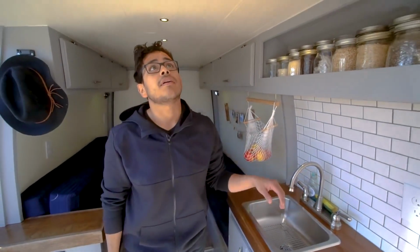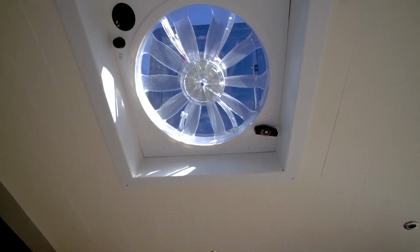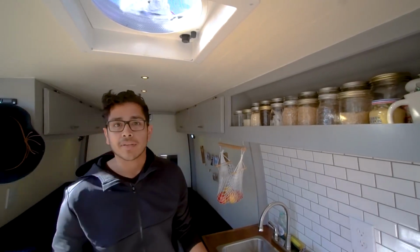So this here is our vent fan. Our contractors had to cut out a hole, which was very nerve-wracking, but they did a fantastic job. It has 3 speeds. You can only blow air out, not in, and you would have to have a window or a door cracked just to get the airflow. But it's been working fantastic. We just had a pretty hot day a couple days ago, and it kept us cool in here.